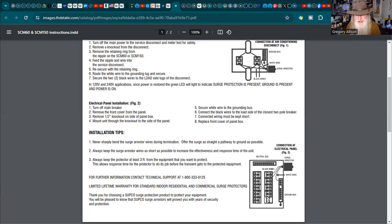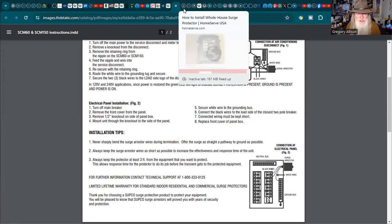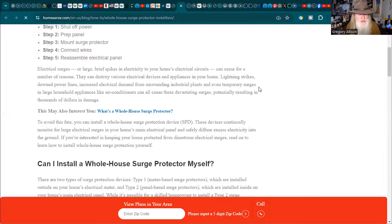So this device will shunt some of that to the ground, but it can only carry as much current as these little wires can carry. These have less ampacity than that big copper ground line. They're not anywhere near a 6 gauge or 4 gauge. They're much smaller. So how much can they really carry? That is a question I've got.